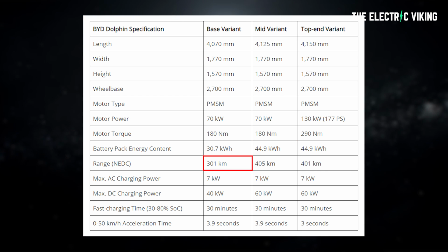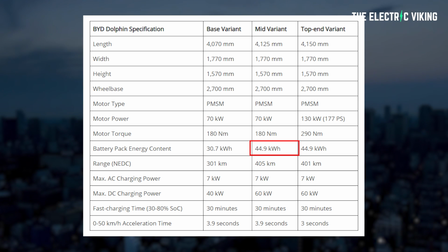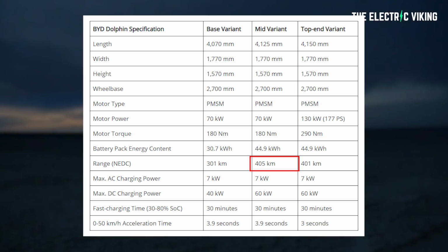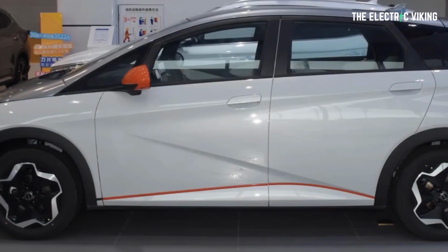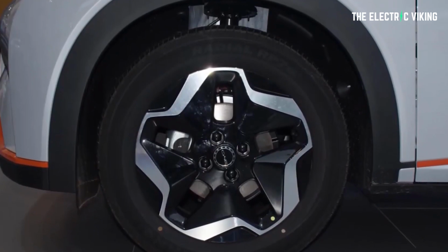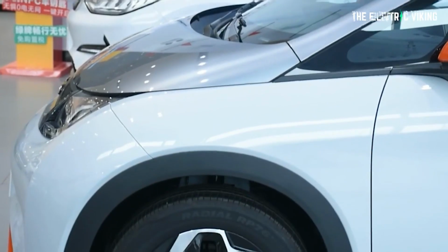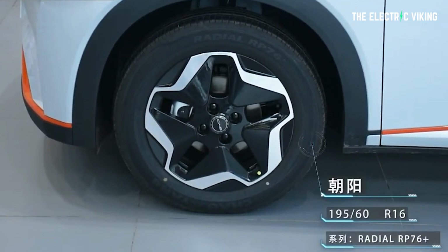Now, the base model provides 301 kilometers of NEDC range, and the middle spec model with the 44.9 kilowatt hour battery comes with a noticeably longer range, 405 kilometers on the NEDC cycle. So you're probably looking at about 370 kilometers of real world range on that middle specification vehicle. As you can see, guys, looking at the car here, it has 16-inch wheels with 195 R16 tires.